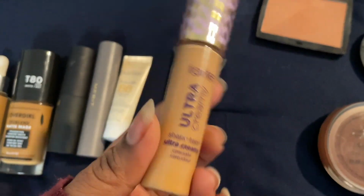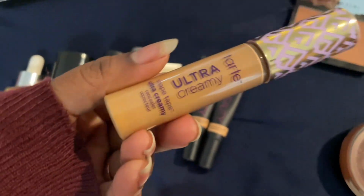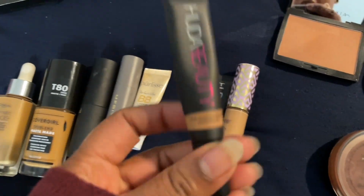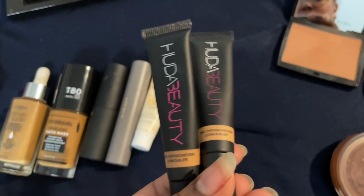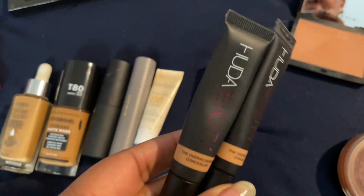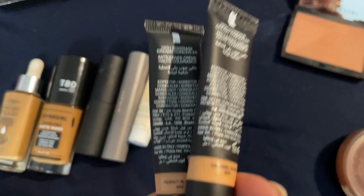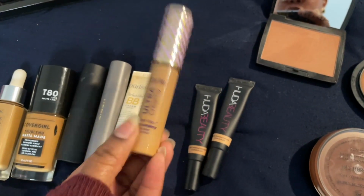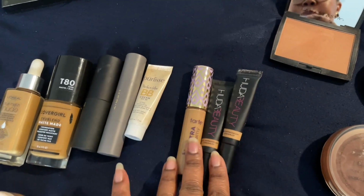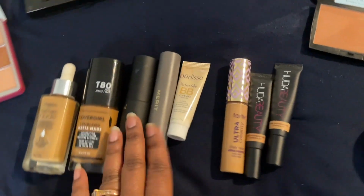Here is the Tarte Ultra Creamy Concealer. This is amazing, super beautiful. I love mixing it with this Huda Beauty. Now I will say these concealers, I did like them, but I would not use them on their own because they're very thick and they're very full coverage. So mixing them with this more hydrating concealer worked really, really well, and it helped it last all day.